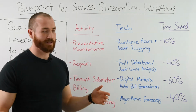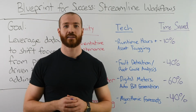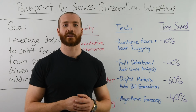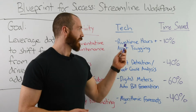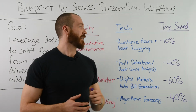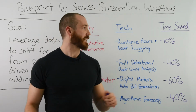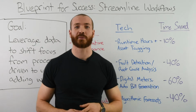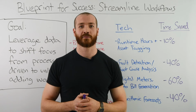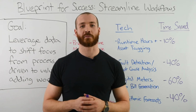But as an example, preventative maintenance is largely based off calendars, static calendars that make assumptions about how much each piece of equipment is being used a month. But the data we're collecting can actually tell you the real runtime hours of equipment, meaning that you don't have to do as much maintenance as you think you have to do. You can save about 10% of the time that you're spending on calendar-based maintenance by shifting to a runtime hours-based approach. Now, preventative maintenance is great, but you can't stop every piece of equipment from failing.